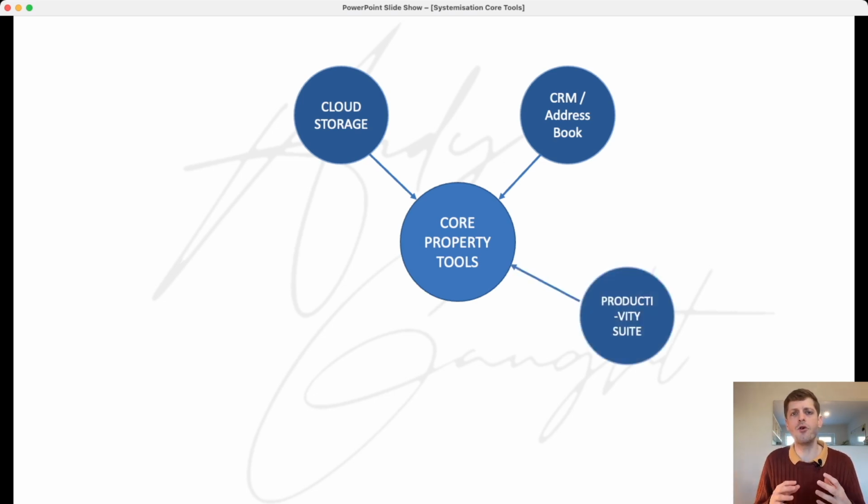Next up, we've got some form of productivity suite, and all I mean by this is basically Google Docs or Microsoft Office. You need a word processor just to view documents that may come from your solicitor or the estate agent. You need some form of spreadsheet like Excel or Google Sheets just to go and do a bit of deal analysis on properties that you're finding. And then you may also want to create deal packs if you're going out and trying to find investments by using a presentation tool like PowerPoint. Then you can go and create some packs that you send out to your investors.